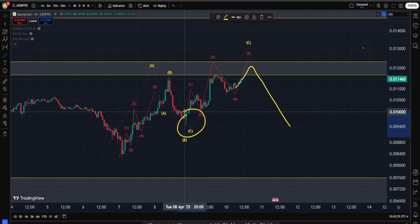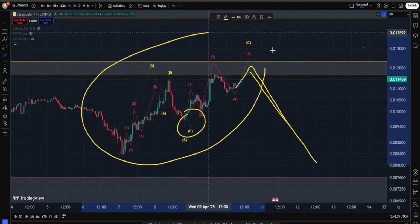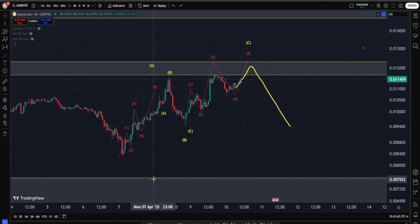Now, before we get our full reaction, if we see another move up and then we get a move down and take this low, that's actually going to be a very bad sign, indicating this move down is going to continue, and this was just a simple trap, an ABC on the upside and not an impulse, suggesting probably the bottom in Jasmy unfortunately is not in yet, and we need to be a bit careful and look for some more downward price action. And I hope I explained everything well and you understood what is going on in Jasmy Coin's price chart.